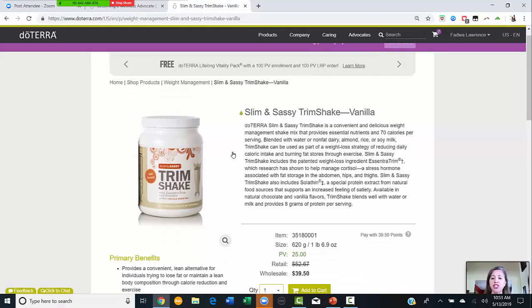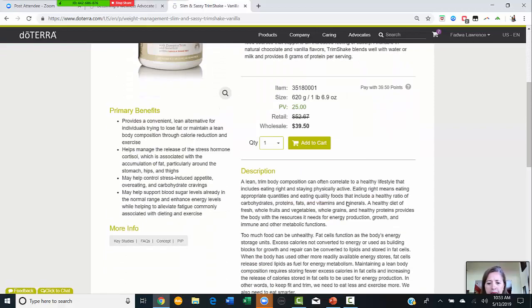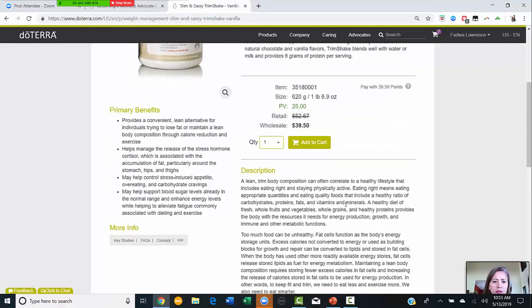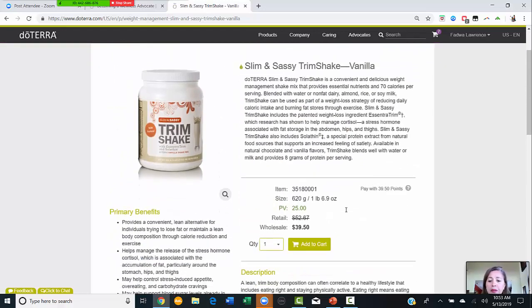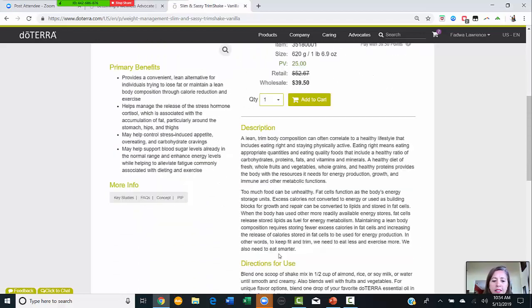I found the vanilla shake, and here it tells me all the information about it. Somewhere right here, it tells me the price. It'll tell me what it's good for, the benefits, and the description.